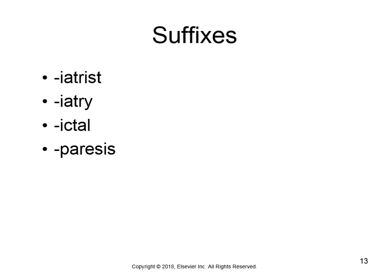Which leads us to the suffixes. There's not a lot, and the first two have to do with the specialists. You can be an iatrist, like a psychiatrist. It just means a specialist or a physician. But we also learned a while ago that logist also means a specialist. So, for example, you can be a psychiatrist or a psychologist.